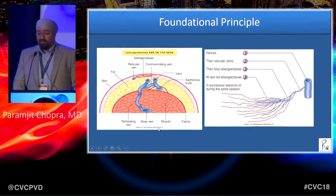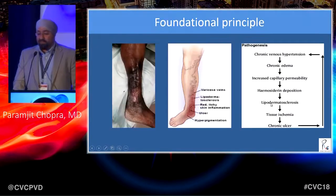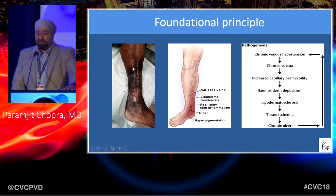all underlying venous hypertension. Again, this is a foundational principle, but when we come to changes like this, from CEAP 4 to 6, we know that there's venous hypertension that has been going on for a long time and has now led to all these chronic changes. And how do we now treat this?